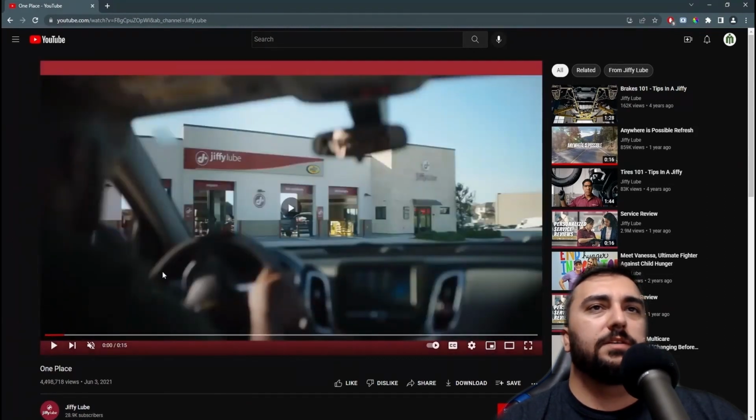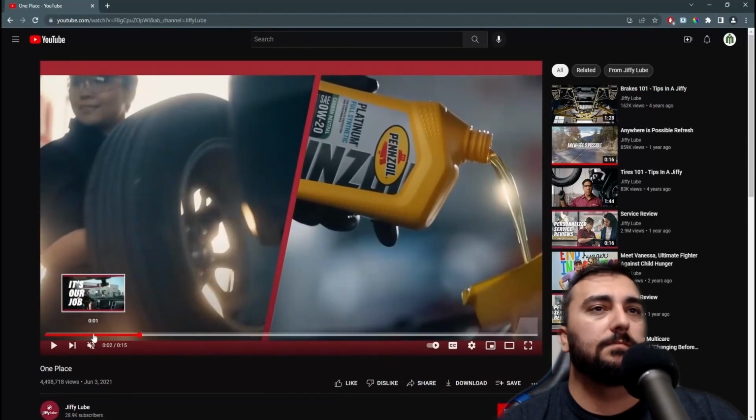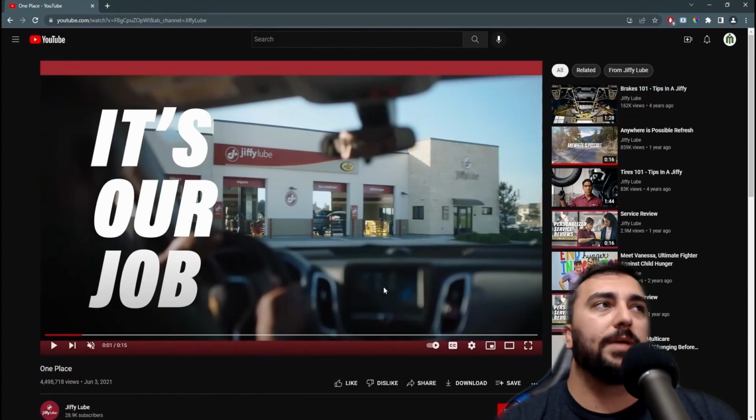So just driving into Jiffy Lube. It's our job, saying this is what we do. Something to notice here. This is going to sound silly to say, but you see that there's no line of cars here. And of course, when you go to mechanics and Jiffy Lubes, there often is a line of cars. Most people think, of course they don't show lines of cars, but there's a reason for that. There's a message there. It's not inconsequential.